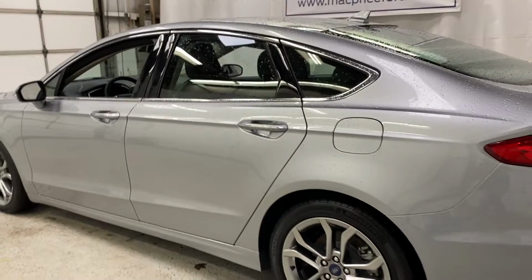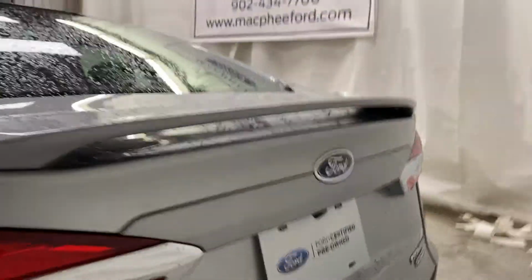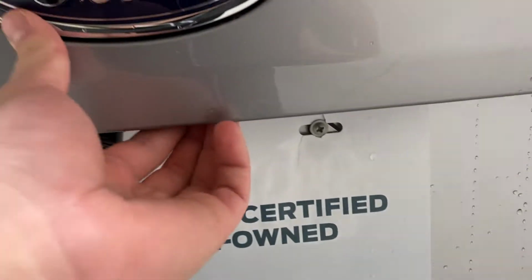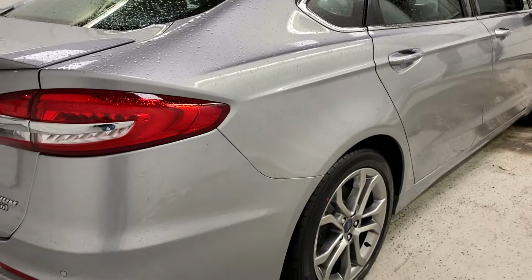Coming onto the back of the Fusion Hybrid, you've got your spoiler up back here. Rearview camera is right above the license plate cover, just located right there. Lots of trunk space in the back of the Fusion. Very generous for such a small, compact sedan. You can fit large bags, groceries, anything in here you may need to.